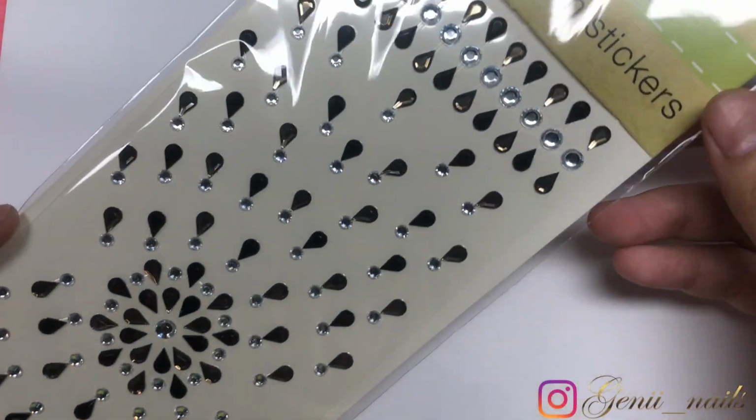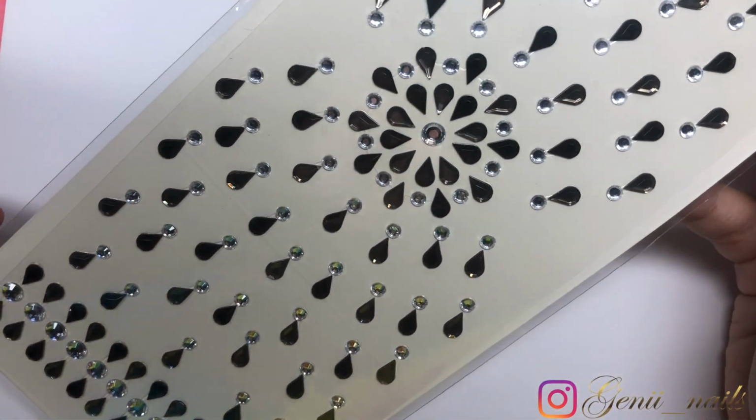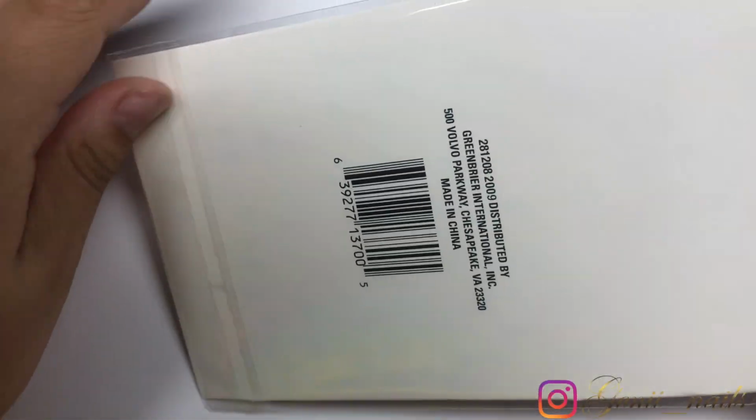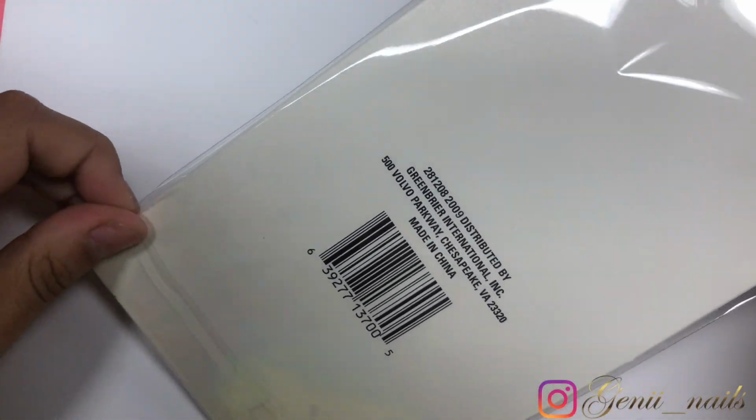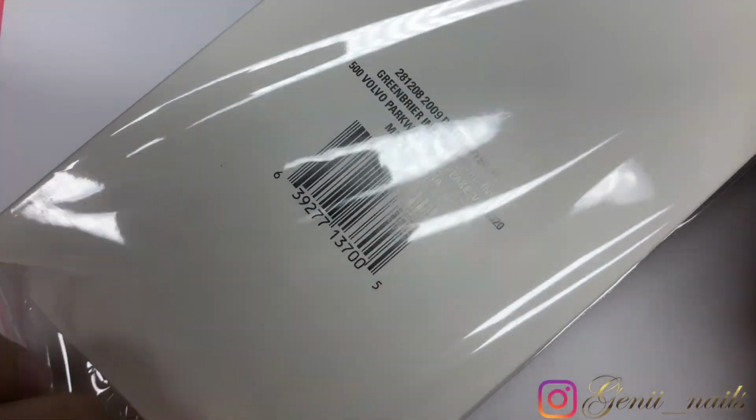This is what I was really excited about showing you guys. I happened to stop by the Dollar Tree, and I went over to the arts and crafts section that they had at my local Dollar Tree store, and they had all these gem rhinestone stickers, and I'm like, what?